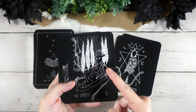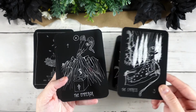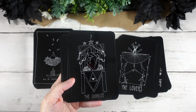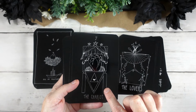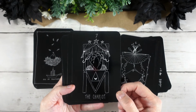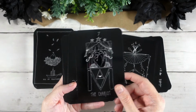The Empress is really interesting because we have the Empress as the cow figure, and then the Emperor, we have kind of just all the symbols of the Emperor. Here we have our Chariot, which is a really interesting card in this deck because we have that clunky RWS Chariot here, that kind of idea of it, but inside is the heart. And to me, this is a card that really speaks to the idea of following your heart's path. And I think that's really interesting for the Chariot.